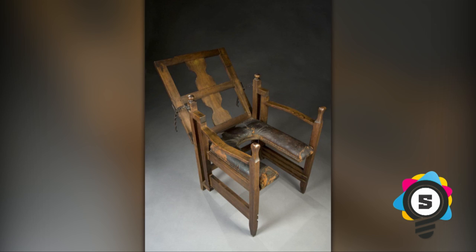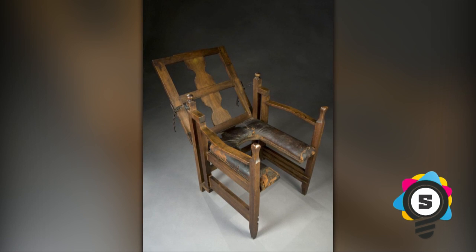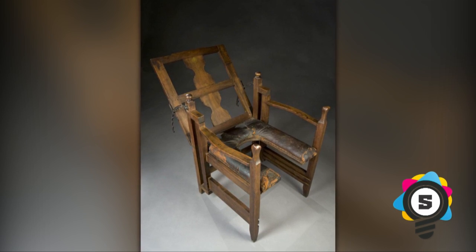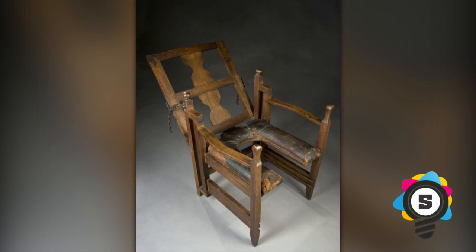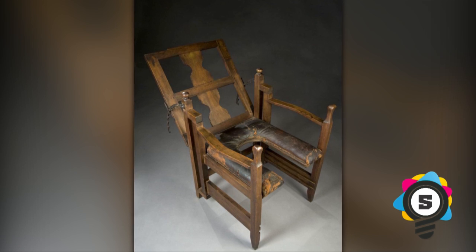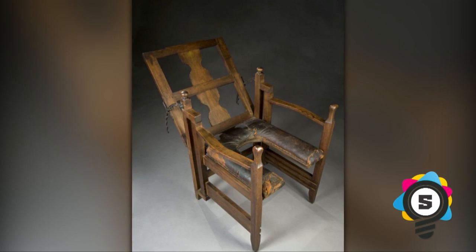Number 5. European birthing chair, circa 1750. And it's adjustable! The Europeans truly loved sitting down, so much so that they invented a way to just sit and squat your baby out.